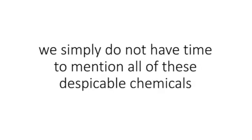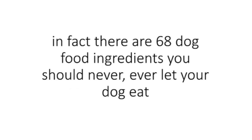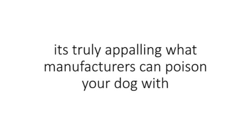We simply do not have enough time to mention all of the despicable chemicals added to your dog's food for no other reason than they increase profits. In fact, there are 68 dog food ingredients you should never, ever let your dog eat. It's truly appalling what manufacturers can poison your dog with and get away with it.